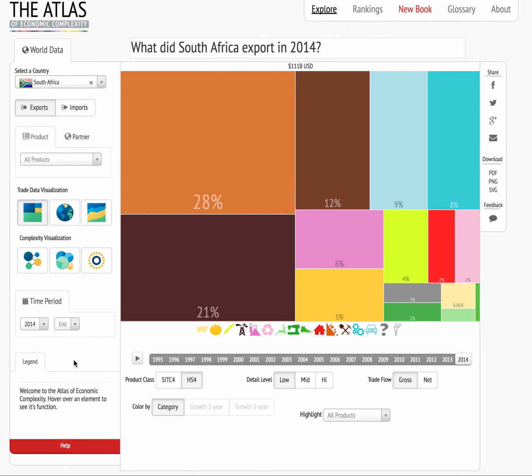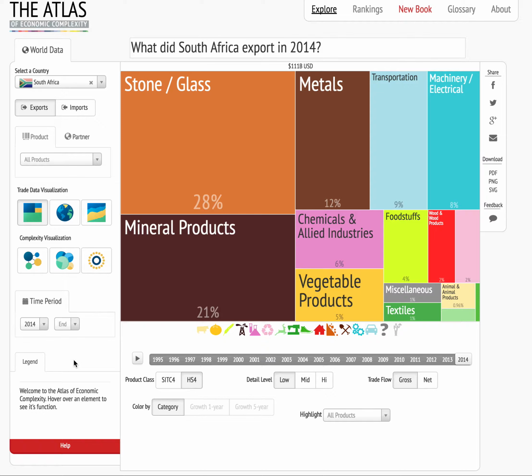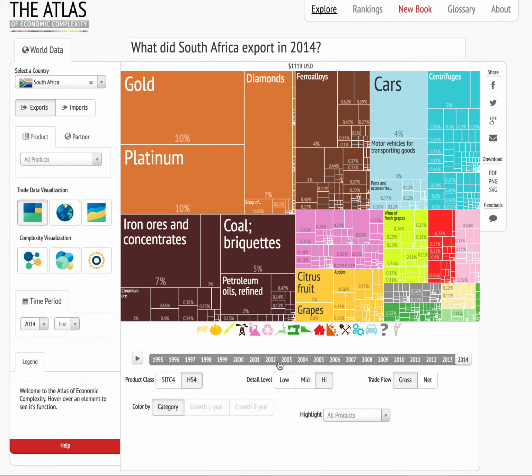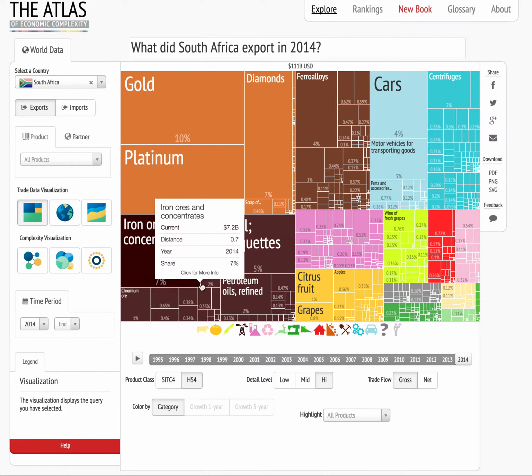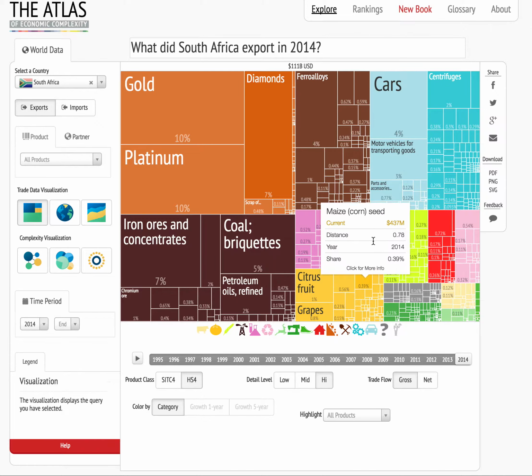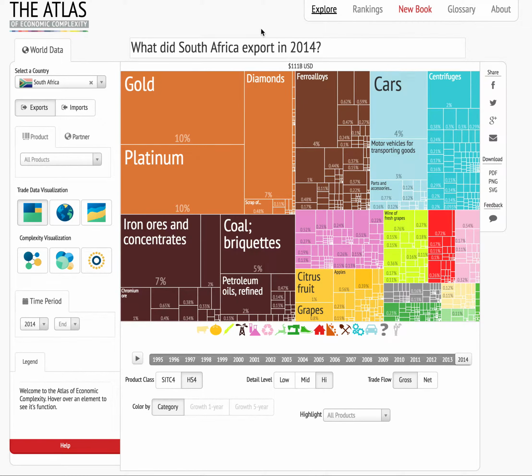What we can see is gold, diamonds, and platinum. You can go here and see it in more detail, though that's detail overkill. The important thing to realize is gold, platinum, and diamonds are still huge in South Africa. That's diamonds and De Beers, South Africa's big company with diamonds and engagement rings. There's quite a cute little story there that you should go check up on Wikipedia.